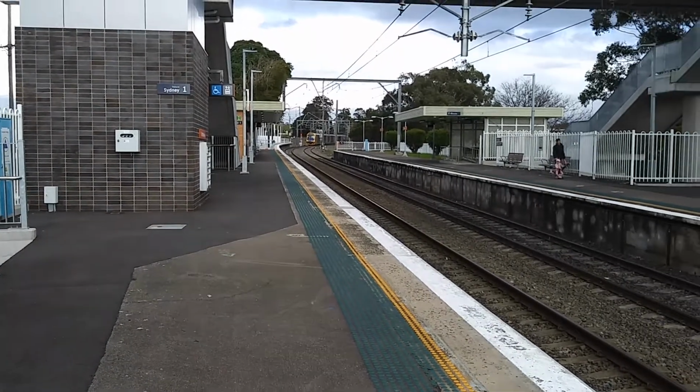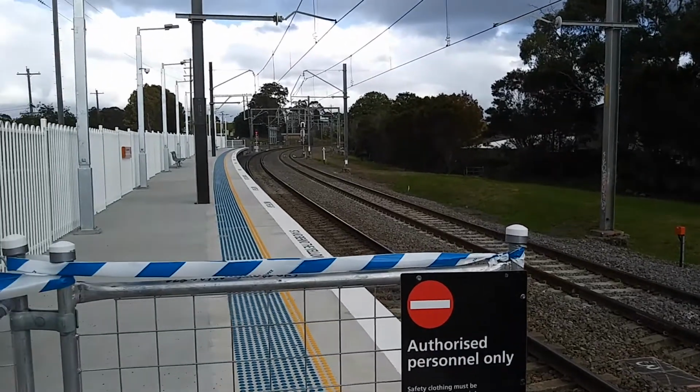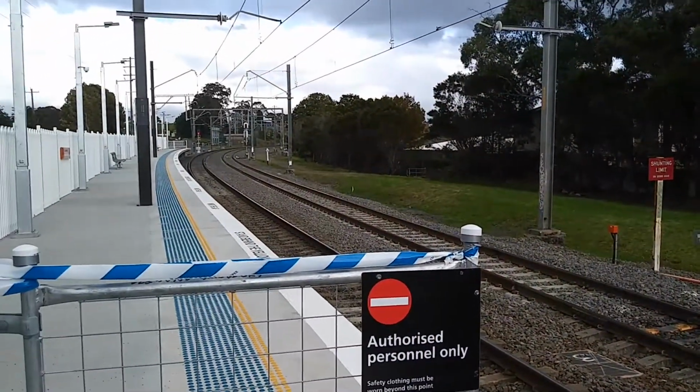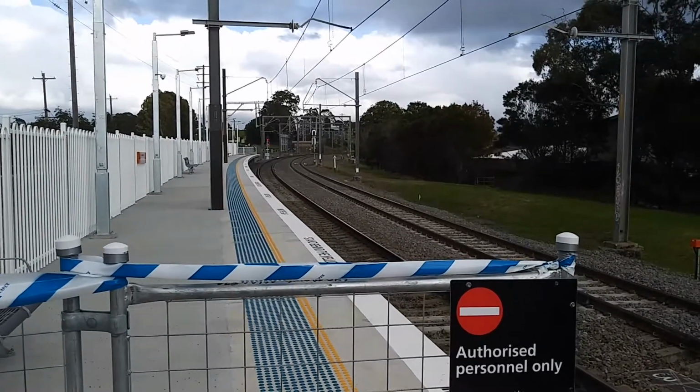Look, we've got another train coming. Right here, we should have a train approaching on platform 2. Right here, in just a couple of seconds. So, I will stop the video right now and film it once the train gets here.